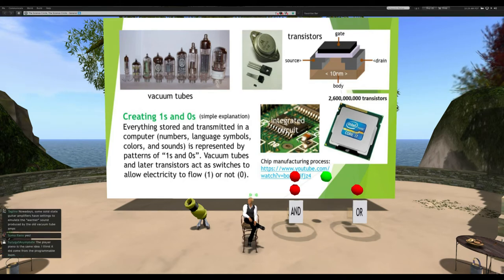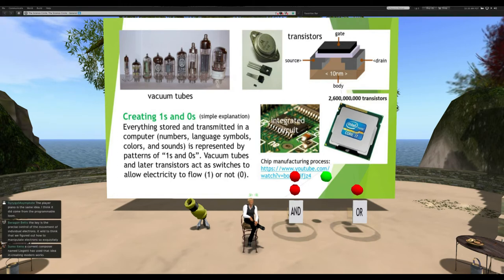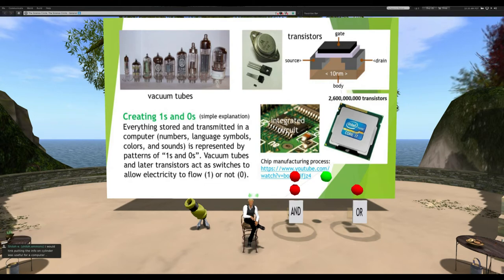chip manufacturing topic. What I'm looking for is a video. There are some great videos on how chips are actually manufactured. Let's see, don't let me go past if there are questions and stuff like that. But what Berrigan's saying is, essentially it's the precise control of individual electrons. And what actually happens, like I said, there are some great videos. In fact, the YouTube video I have on there of the chip manufacturing process, let me see if I can find the slide that's on, because it's worth watching to see how this is actually done.